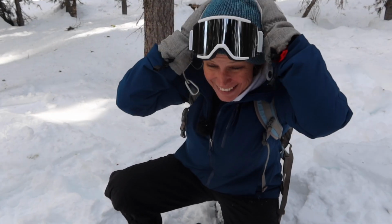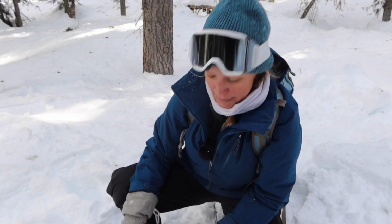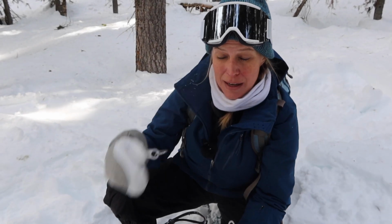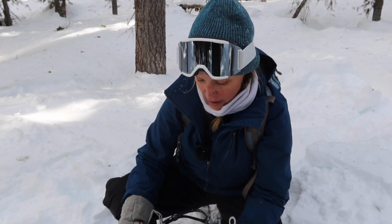Okay, there we go. Now you can actually see me. I realized that I was wearing my goggles that whole time. When it gets really windy out here in the snow, you really want to have goggles or else the snow gets up in your eyes and your glasses fog up a bit.